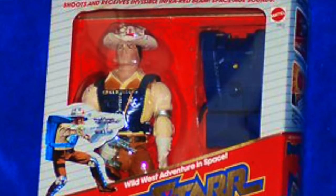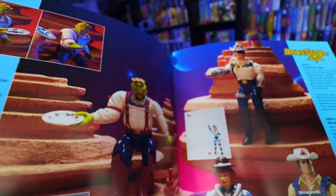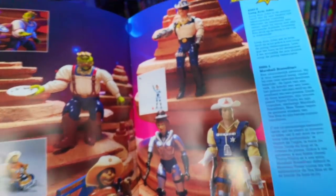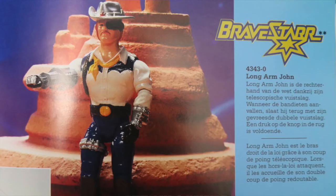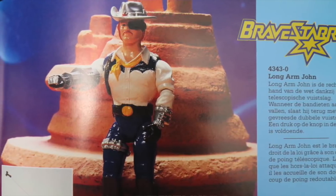You could get all the heroes and villains from the planet of New Texas in their quest to acquire Carrion. Bravestarr's main hero, Marshall Bravestarr, was fortunate to be in the first wave of toys that came in these deluxe boxes and with loads of extra accessories. But in the 88 catalog, they seem to have had a lot more planned, like law enforcement officer Long Arm John with his sophisticated prosthetic arm. Could it get any more toyetic? He came with a telescope punch action feature.